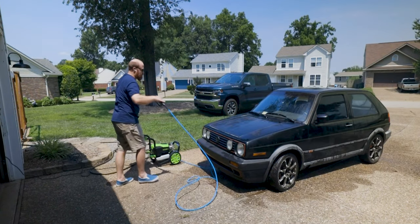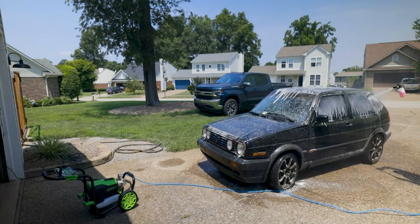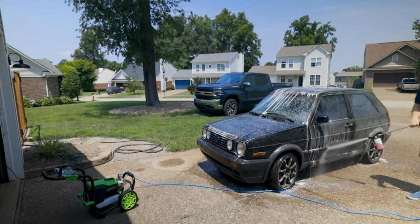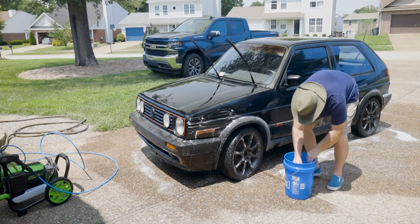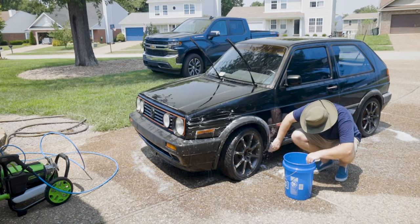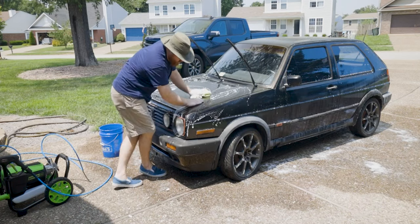Holy crap. This is my 1992 Volkswagen Golf GTI. I bought it from a family in West Virginia back in July of 2021, and I've been working on it ever since. She has a 1.8 liter naturally aspirated gasoline engine with a 5-speed transmission. And as far as I can tell, everything is stock. She has stock suspension, stock brakes, factory interior, manual windows, manual side mirrors, manual sunroof.